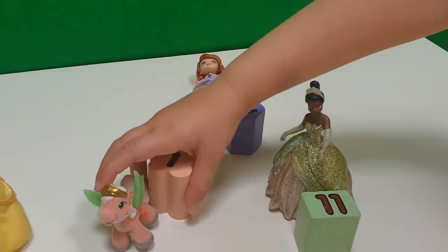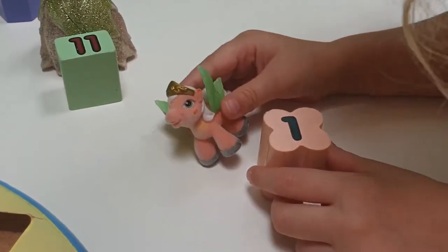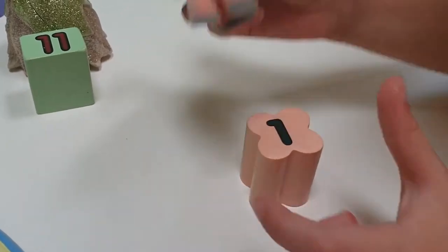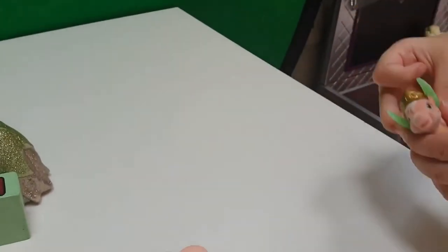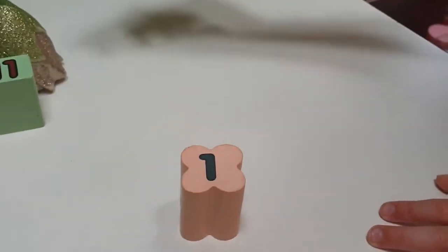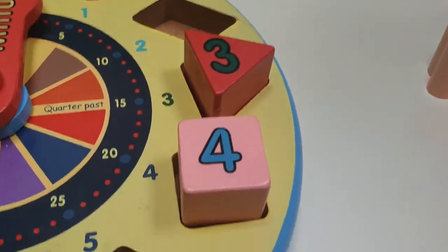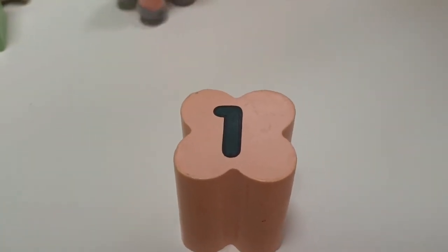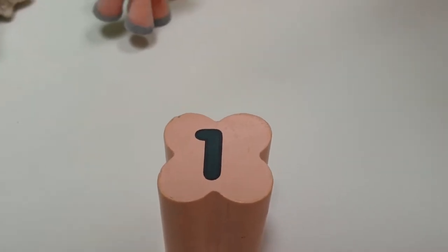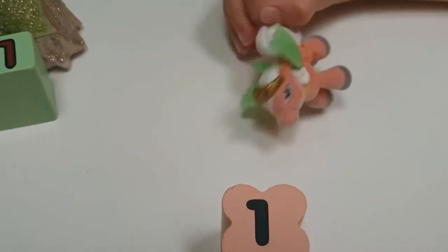Okay, who's going next? Oh, Little Pony. Hi, Little Pony. Oh, you're a lovely colour. What colour are you? Yeah, you're a pink or a peach. It's quite a peachy pink. We could say peach. Can you say peach? Peach. Yeah, we can see it's a bit different. This colour's very pink and this colour's like an orangey pink. It's called a peach. Peach colour.